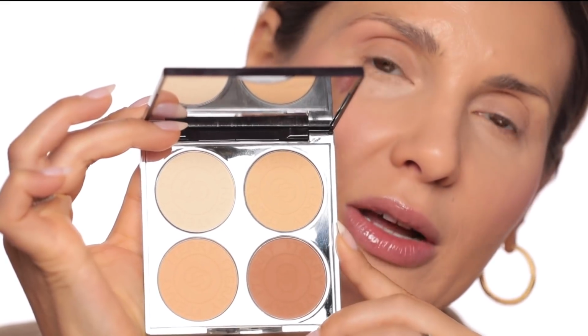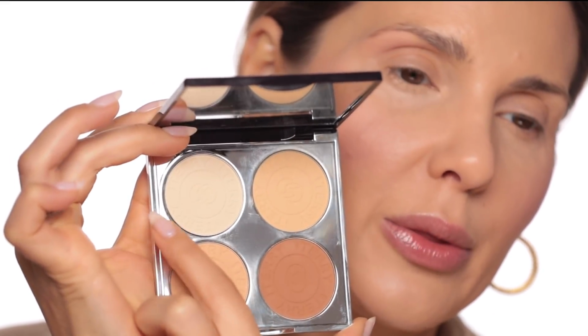You guys know I love to powder, especially my under eyes. So the first color I will take will be this one right here, the lightest one. And this is going to set my concealer in place, and it will also sort of take the shine away. So that's exactly what I'm going to do.